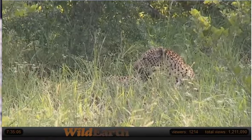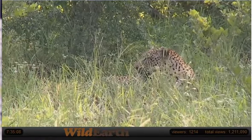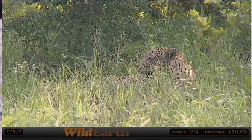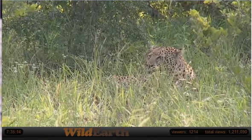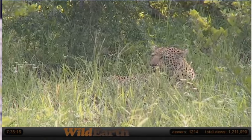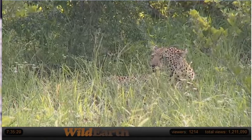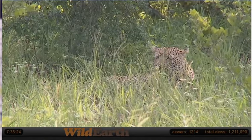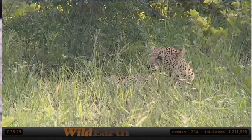So I was just thinking about trying to make space. Another vehicle's just arrived and it is quite difficult to get views, but I think they are allowed on this property that they're driving through, whereas we are not.